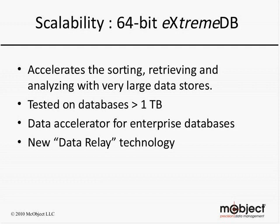And finally, we recently introduced our new data relay technology as a key building block for building fast and flexible data sharing between real-time applications based on eXtremeDB and external systems such as an enterprise database. Essentially, it enables developers to search inside database transactions for changes that should be relayed or propagated and eliminates the CPU-intensive task of monitoring database activity.